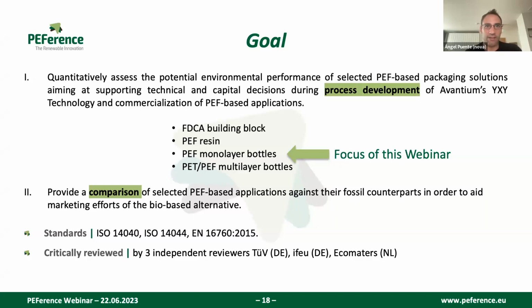And also packaging, I think, is in general a very interesting product in LCA because of the ubiquity and visibility of packaging, and also the growing concern for the environment, which is leading to much scrutiny of environmental impacts in the packaging sector by a variety of stakeholders. Of course, another goal is to compare these PEF applications against fossil counterparts. So in this case, we will refer to PET bottles.